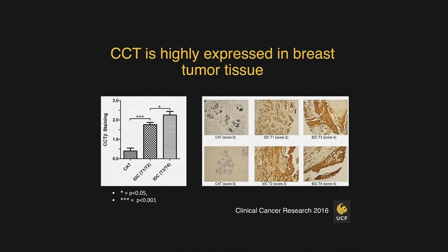If you look across different cancers, the other really exciting thing about the chaperone is that it's not specific to one type of cancer. We have found the chaperone in multiple cancers because it's a common pathway. All cancers need to fold proteins. And so we find it's elevated in breast cancers, especially as breast cancers move from early stage to late stage, and it's almost undetectable in the normal breast tissue.